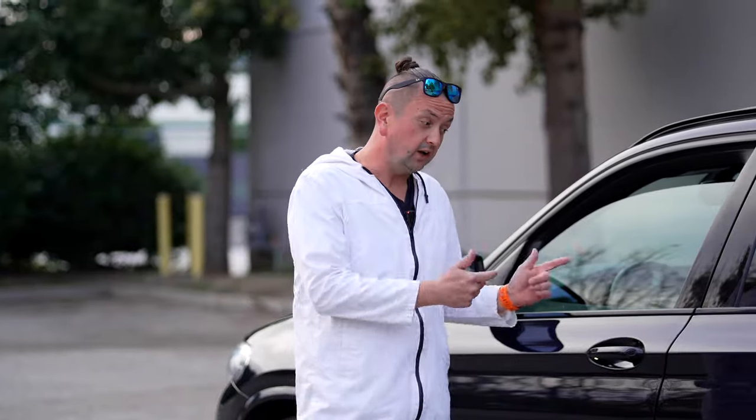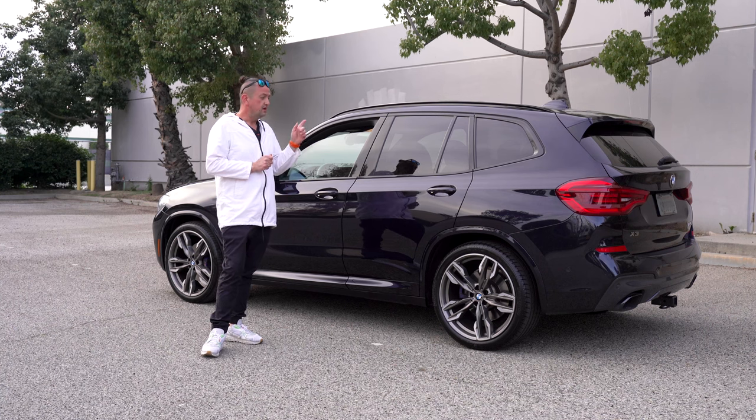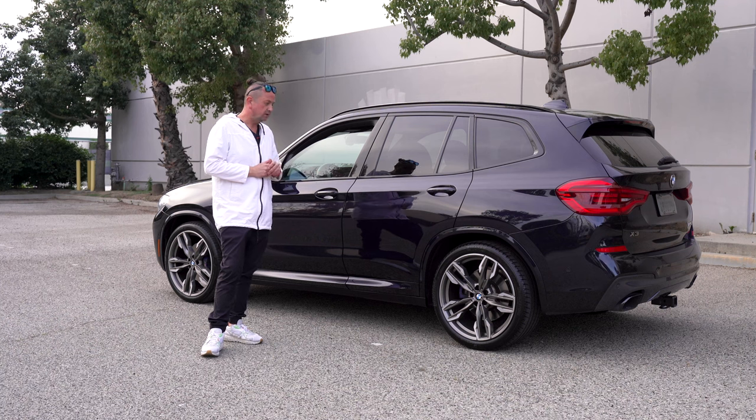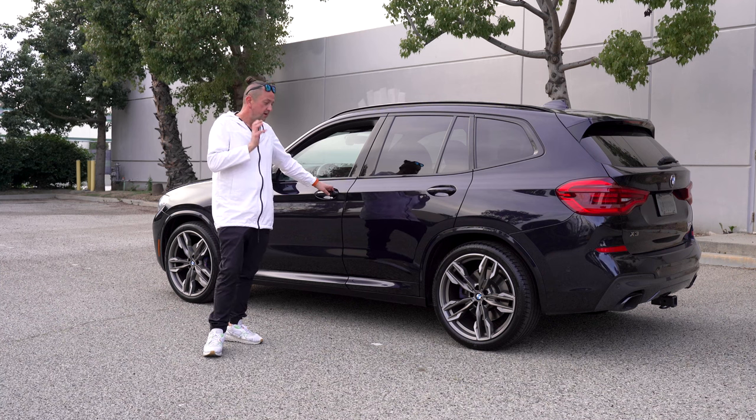Actually, this car, this color looks so great. It was announced as black, but the car was super dirty and it was a rainy day. I bought it from San Francisco. When the car came, I thought it was bluish, but it is a carbon black metallic, and it looks super good, especially on those rims.